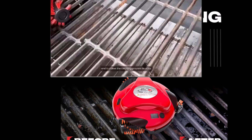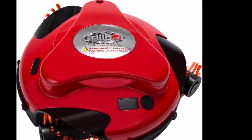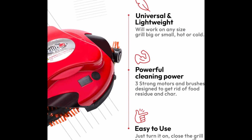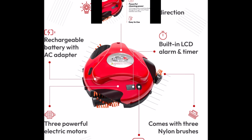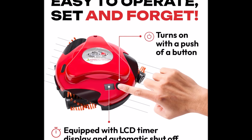Whether you're a barbecue weekend warrior or a full-on pitmaster, this gadget is a serious upgrade. And let's be honest, it makes a killer gift too. Father's Day, birthdays, or just because your dad's grill deserves better. The built-in timer and alarm keep things simple, and its compact design means it won't hog space. If you love cooking but hate the cleanup, Grillbot's your new best friend.